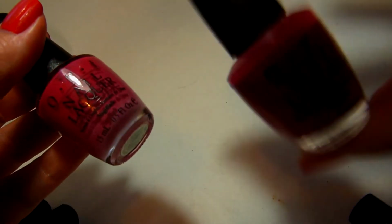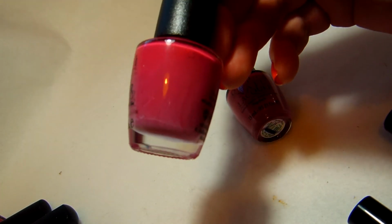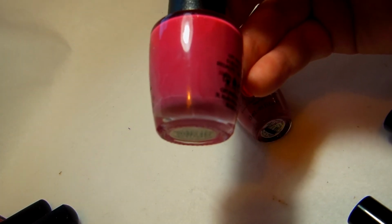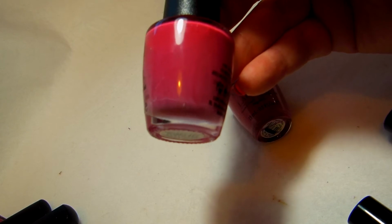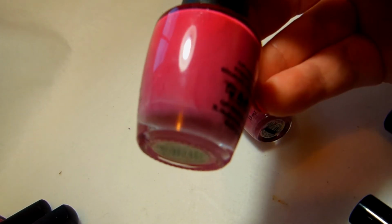Some old OPIs, as you can see, start to separate badly. When you see this happening with your indies, don't be too tough on them. If it happens to an OPI, you know, OPI have tougher quality control standards than an indie does. They also put a lot more money into it, so give your indies a bit of leeway. When you start to see this white stuff appear at the bottom, the polish is still fine. It just needs a damn good shake for longer than I can do on camera here.